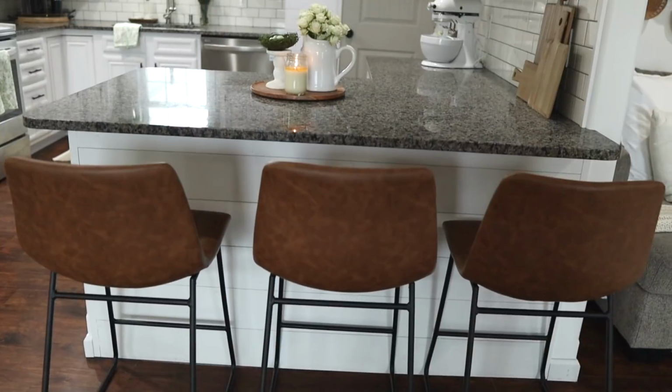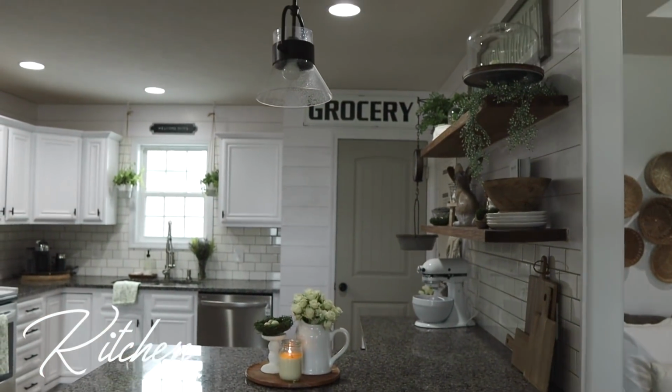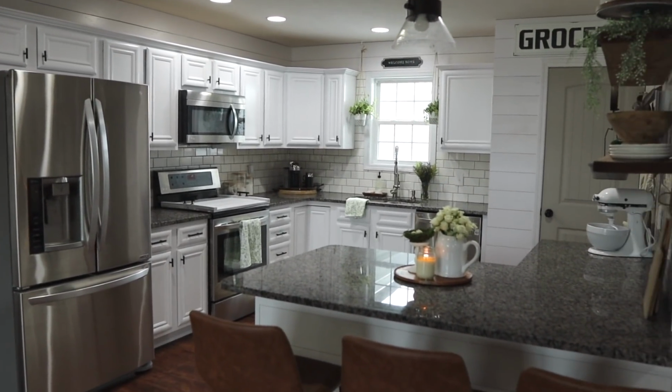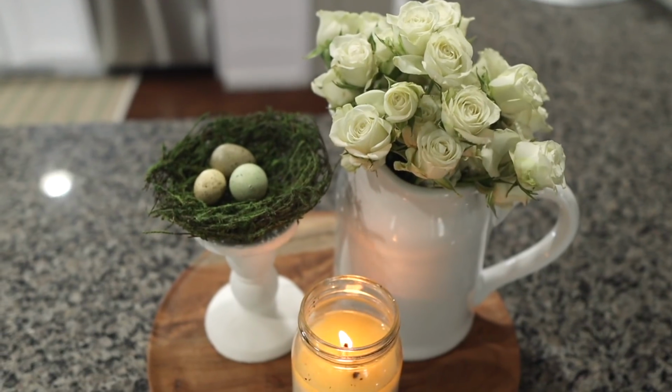Alright, now we're moving into the kitchen, and I'm going to show you the few areas that we decorated for spring just to add a nice fresh touch. I did paint our pantry door recently, and I am just loving the color of it.